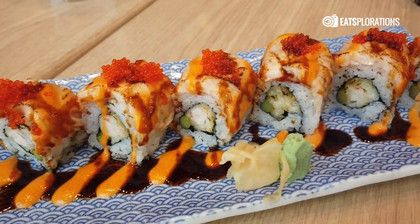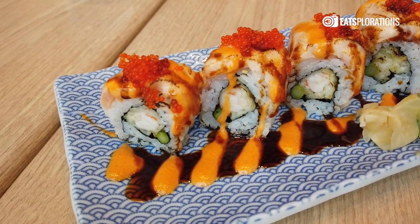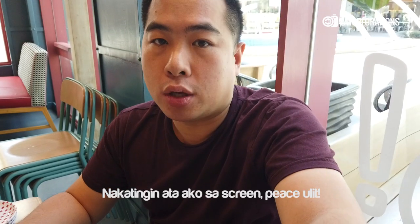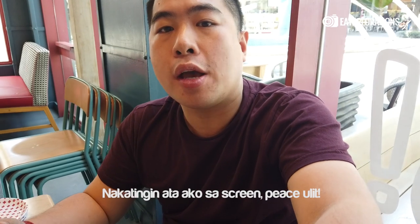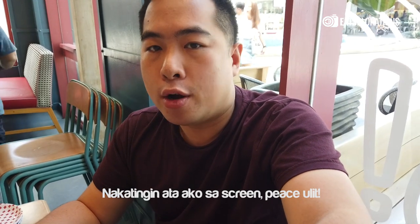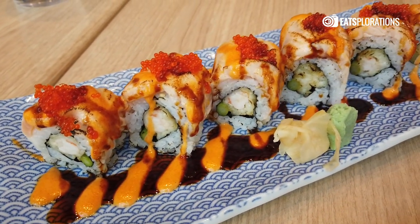Try ko naman yung salmon tempura, salmon aburi tempura. Yan. Malaki rin itong bite na to. Makikita nyo, mayroong heavy tempura sa loob. Lighter yung spice niya. I guess hindi naman siya totally spicy, parang may top lang siya ng spicy mayo. Pero napakasarap. I would suggest you get this more than the dragon roll if you don't like spicy.